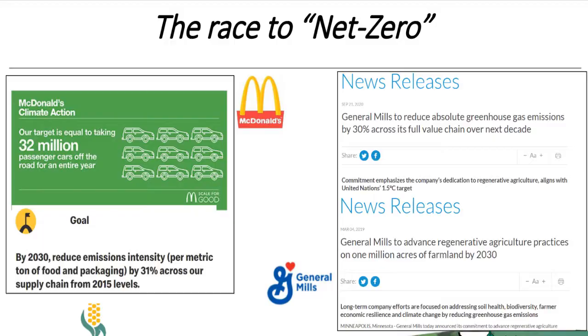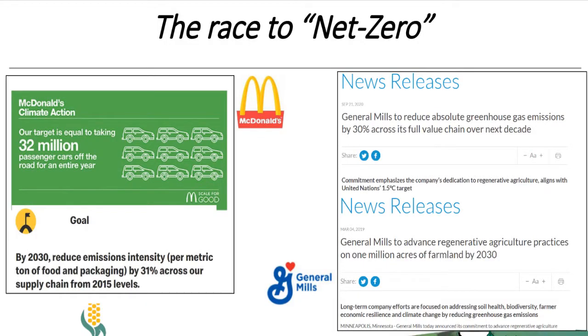So a couple more examples just to show you here. These are the things that corporations want to highlight. McDonald's, for example, their goal is by 2030 to reduce emissions intensity per metric ton of food and packaging by 31% across the supply chain from the 2015 levels. That's a very direct goal. That's stuff they need to deliver on. But whenever they do these type of goals, they can also show things like our target is equal to taking 32 million passenger cars off the road for an entire year. So whenever they do that, people around the world can go, oh wow, by eating at McDonald's, I'm saving the planet, in their mind. Anyways, I just kind of want to show how this is going, and there is a market for this.